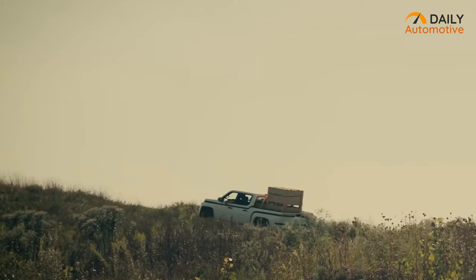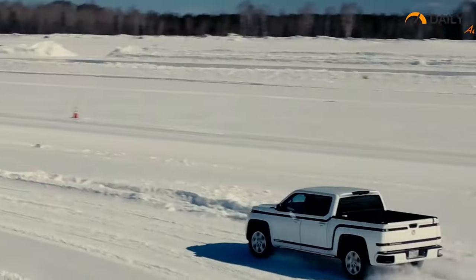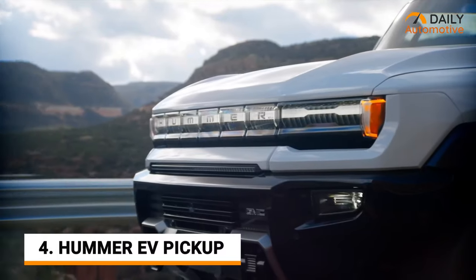Together, they can deliver 600 horsepower. Aside from that, towing capability is rated at 3,400 kilograms, and the driving range is around 250 miles on a single charge. The Hummer EV pickup is what you call the ultimate off-road electric super truck.